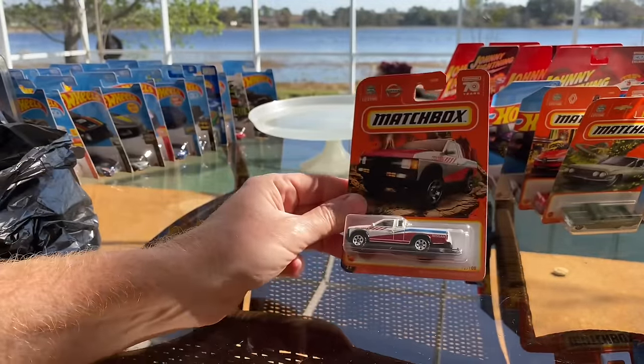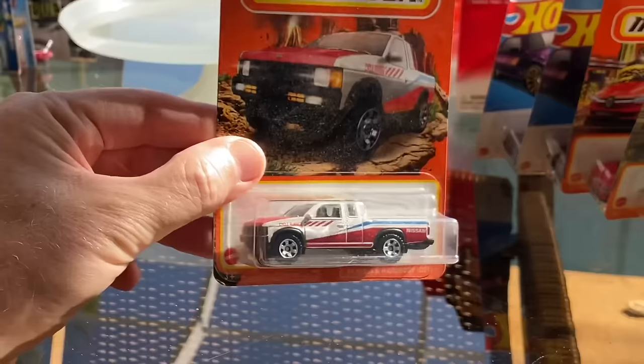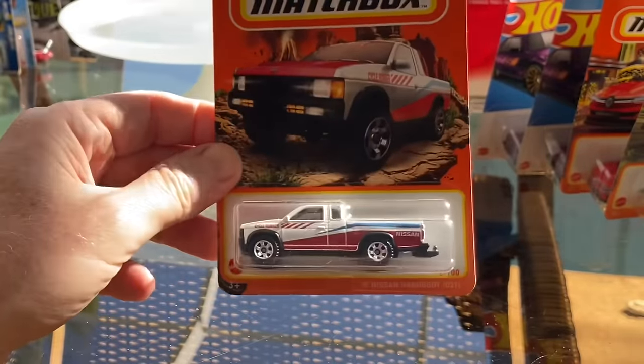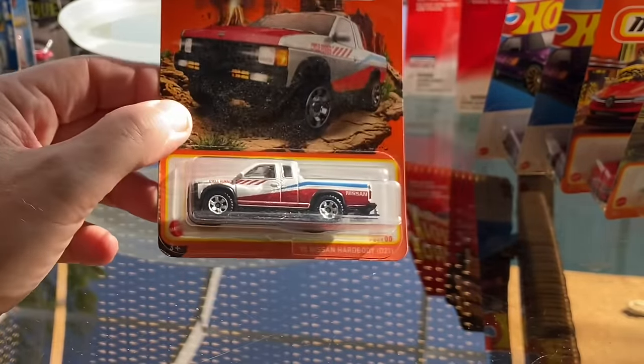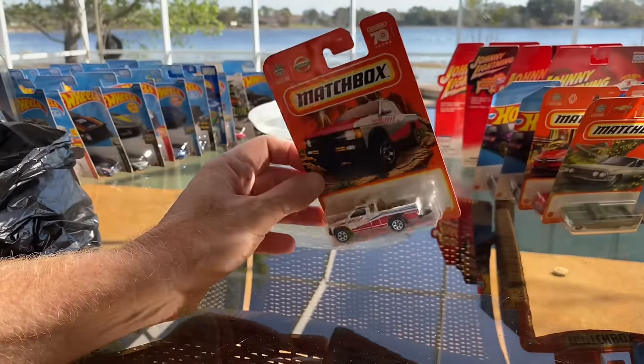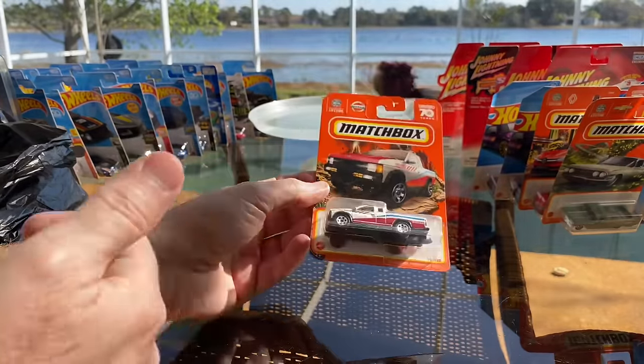Another Matchbox. Hey, speaking of hard body, here you go. These things were tough. Not quite as tough as the Cybertruck, but they called them a hard body for a reason. Could actually hit them with stuff and they wouldn't ding.